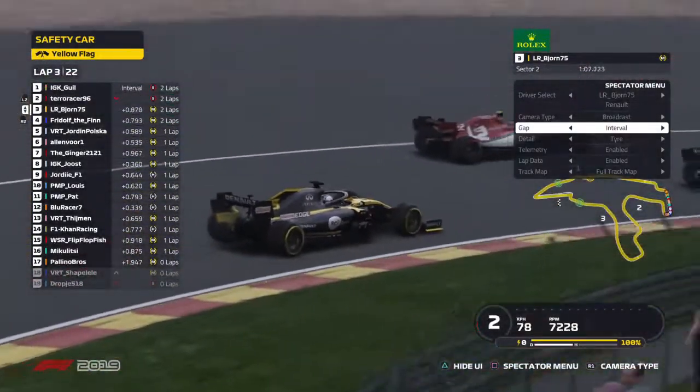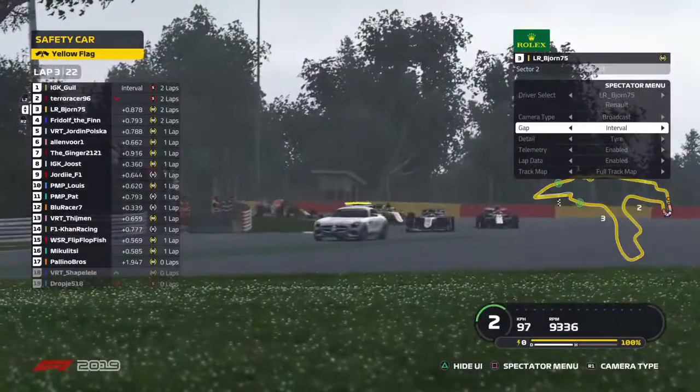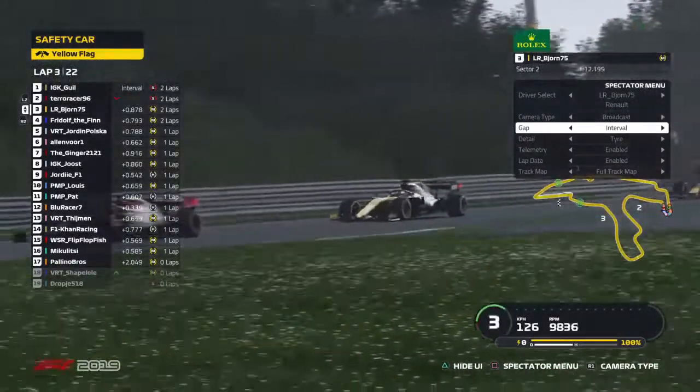I'm gonna learn these corners. Rivage. Okay, Rivage is turn 8, so I'll start calling it that.